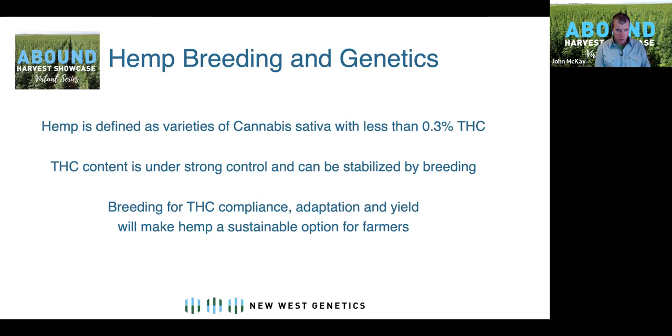First, you probably know this if you're on this call, but hemp is defined as varieties of Cannabis sativa with a THC content of 0.3% or less. The US adopted this definition, which is also the same as how it's defined in Canada, the EU, and several other places. The take-home message is that THC content, which is obviously important from this regulatory perspective, is under strong genetic control and can be stabilized by breeding. And then finally, breeding in general, as well as specifically for THC compliance, adaptation, and increased yield, will help make hemp a more sustainable option for farmers.